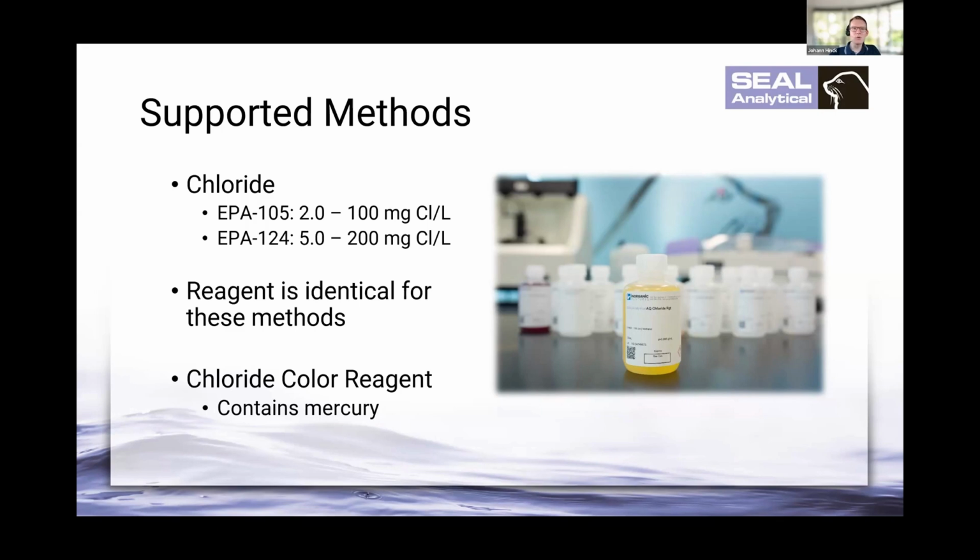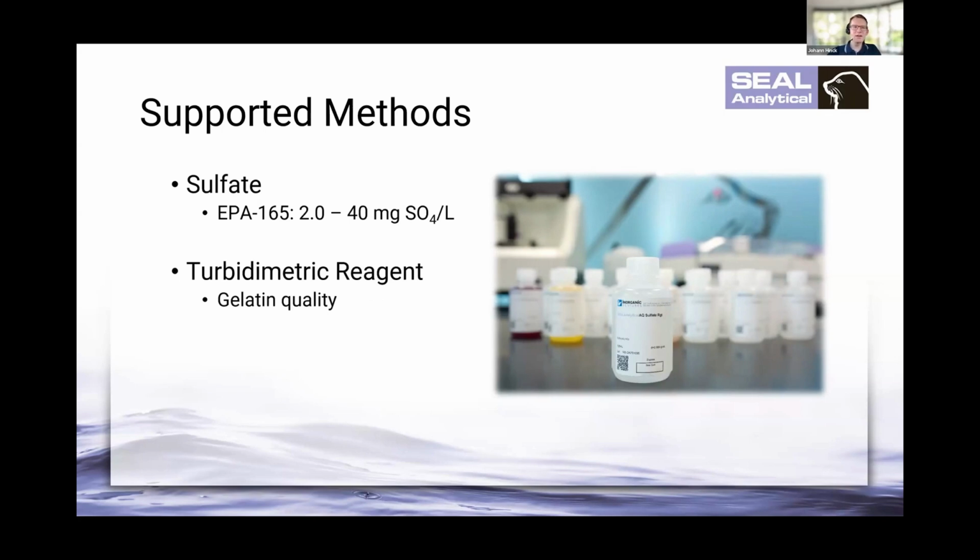So we have this for EPA-105 going up to 100 milligrams per liter, or EPA-124 going up to 200 milligrams per liter. Again, same reagent for both tests. And then the other big one reagent test, sulfate. This is not a colorimetric test. This is a turbidimetric test, meaning instead of developing color with the reagent, we're developing turbidity or cloudiness. And then we measure that difference between clarity and cloudiness to build the calibration curve and compare those samples to the calibration curve. So we call it the gelatin reagent.